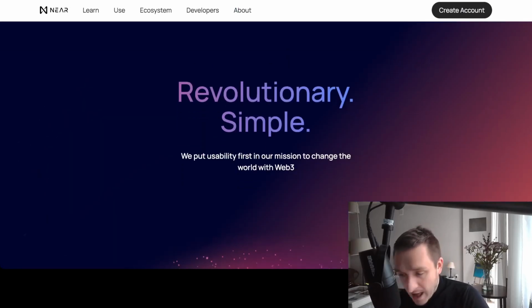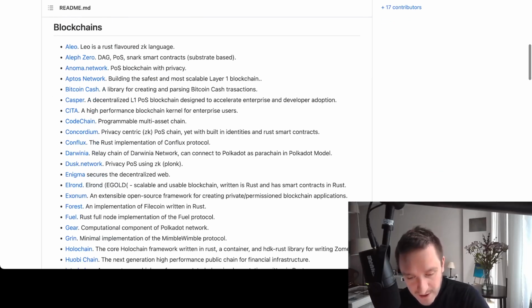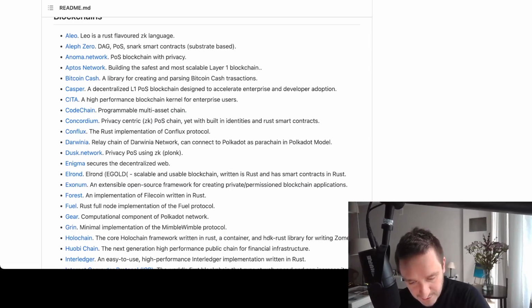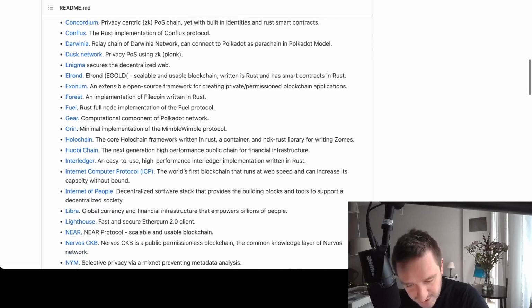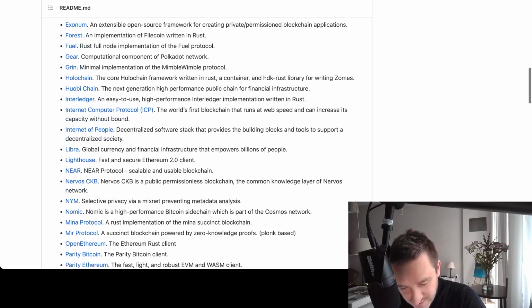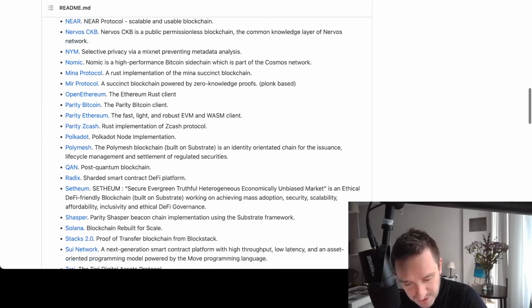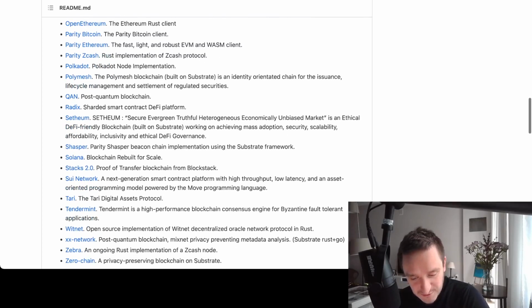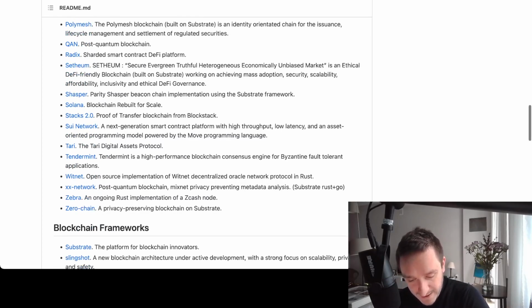Finally, there's a GitHub I found with a list of all the blockchains, or at least most of them, built on Rust or some kind of a modified version of Rust. So you can see all those blockchains that I've just mentioned, but also things like Bitcoin Cash, there's ICP, there's Wabi Chain, a bunch of blockchains I don't know anything about, so I won't mention them. Parity Bitcoin, Parity Ethereum, OpenEthereum, Polymesh, Quant Ethereum, Stacks 2.0, which means this is trying to build layer 2 for Ethereum, for Bitcoin, Zebra, Zero Chain.